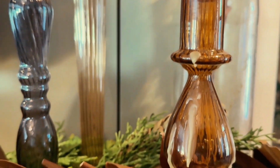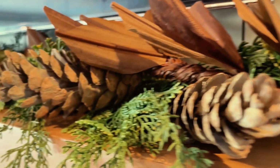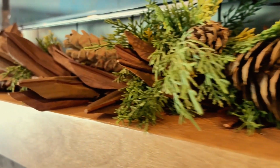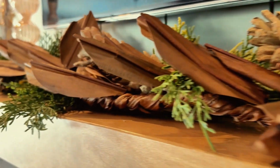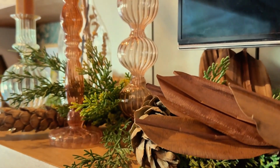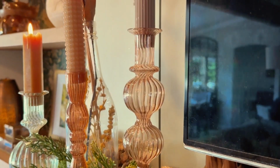Pine cones, pine needles, brown leaves. It's all so simple, but God gave us the idea in creation, and we're just bringing it in the house now. So you can see with the candlesticks, again, they just bring in the color of the season. So yummy.